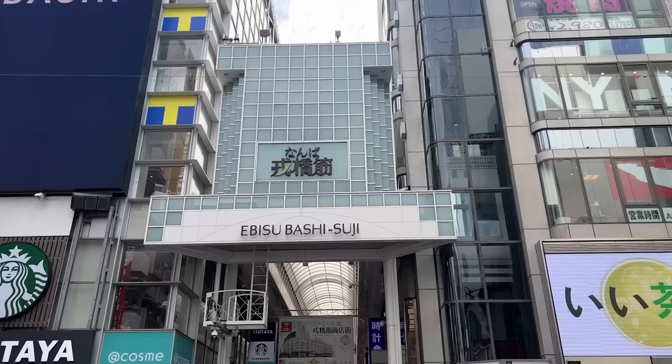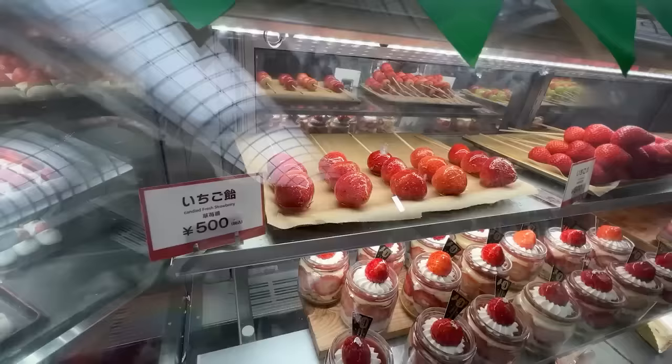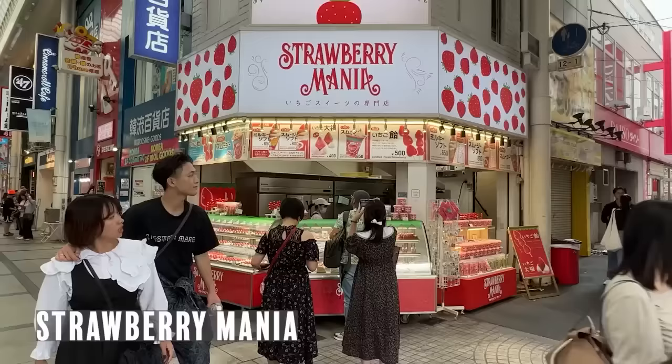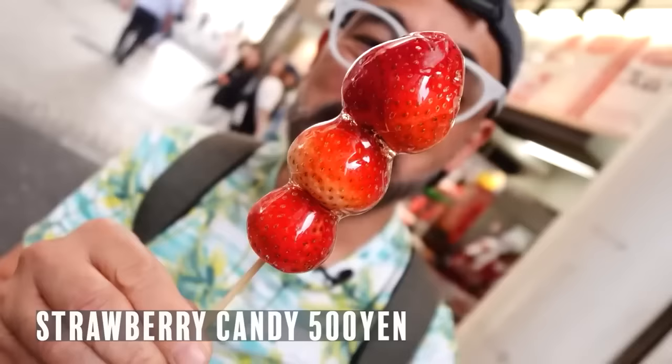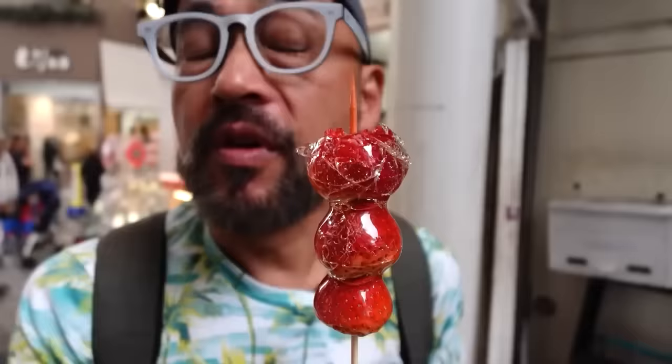Next, we came to Ebisubashi Tsuji Shoutengai. This is near the Dotonbori area, and the vivid red color is calling my name, Strawberry Mania. Look, so many strawberries in front of their shop. And this is a candied strawberry. The inside is also very red. And it's sweet. The sweetness is not only from this candy part, it's also from this strawberry. This strawberry is so sweet.